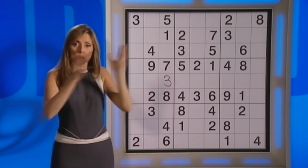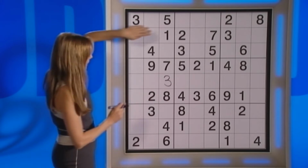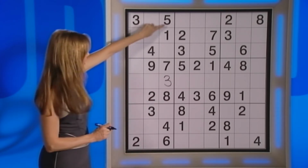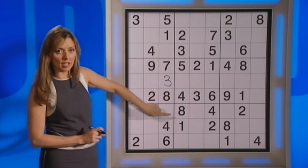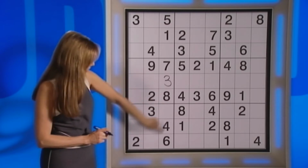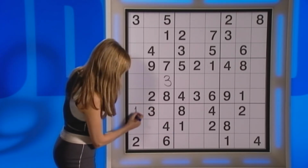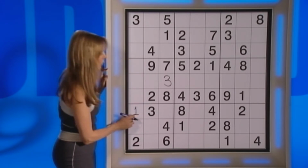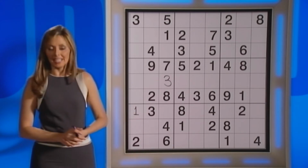This is the time we switch and we start looking at the columns. So let's have a look at this column. Yes, there is a number 1, more or less at the top. So let's drag our finger down. That means we can't place another number 1 in the column. So from all of these empty boxes here, there's only one place where we can put number 1 in this mini-grid, and that is it. That is correct. We have sliced and diced number 3 here and number 1 here.